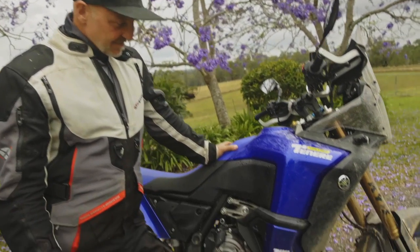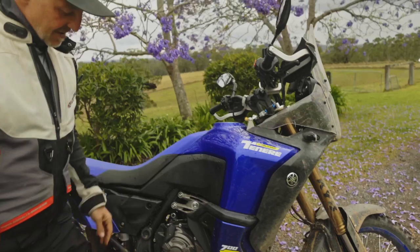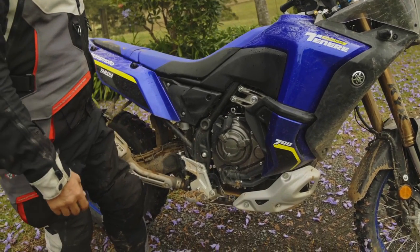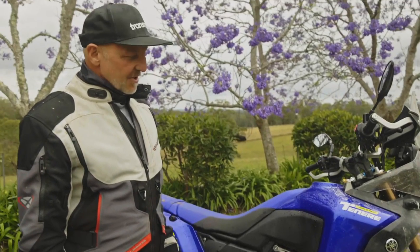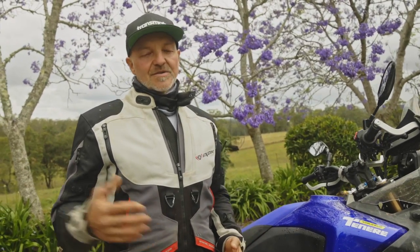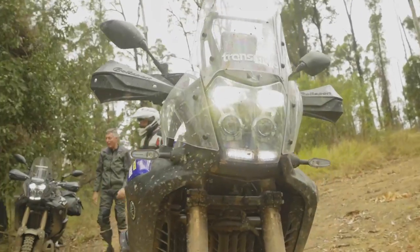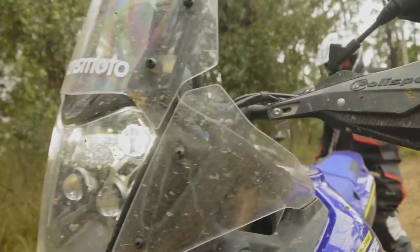There are a few little quibbles that we've got about some of this. I think the brake pedal could do with a two-decade upgrade. Few little bits and pieces like that, but I think Yamaha's done a bloody good job on it. They've taken that predictable, hard to fault platform, given it fuel range, given it some more off-road chops, made it look a whole lot better, and given it a lot more crash proofing and off-road cred.